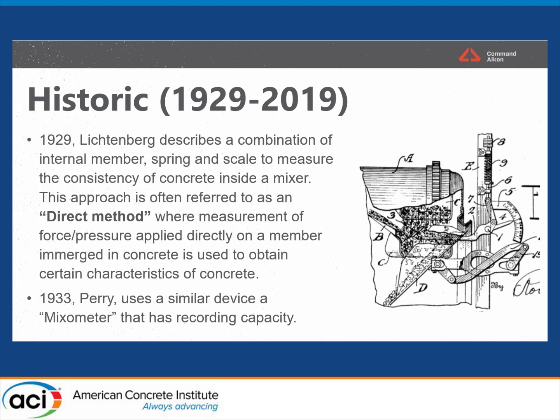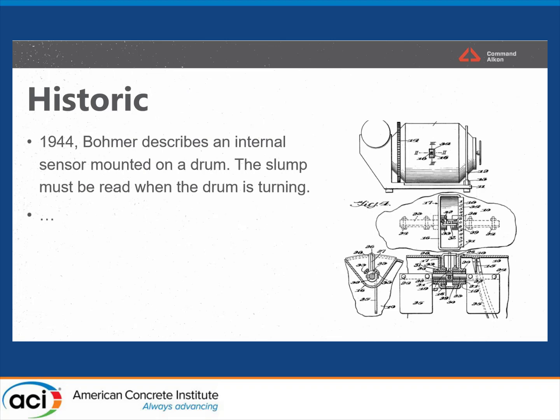because we don't measure the slump, we try to estimate it through an indirect method. A little bit later, another guy, I will not mention any name because I'm really bad with names, used a similar device, but it had a recording capacity, so it was called a mixometer. I don't think they are in use anymore, but I will skip some patents because there were many in that field. But in 1944, another guy described a sensor that would be mounted on a turning drum. The other was on a fixed drum. This is like an in-between step, so you can go to a transit mixer. Basically, the main drawback is that you have to read the slump while the drum is turning, so you have to really follow the drum, because there was no way at that time to transfer the data electronically like we're doing.